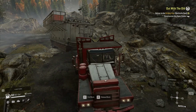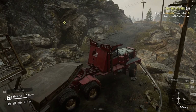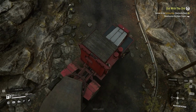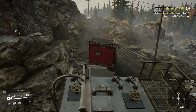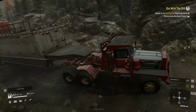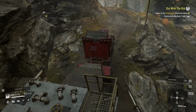This is gonna be maybe a bad turn right here. Alright, come on. Truck, I believe in you. Just pull her over those rocks. Use the raw power.